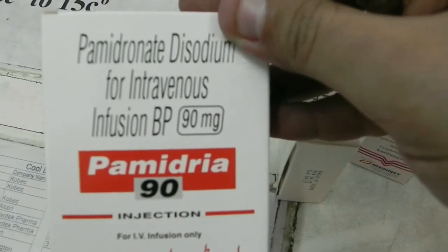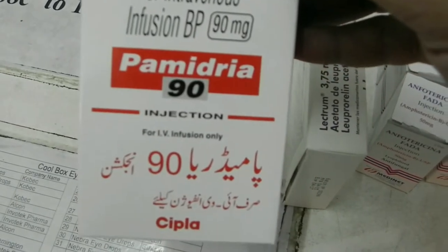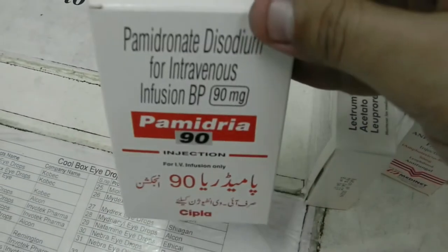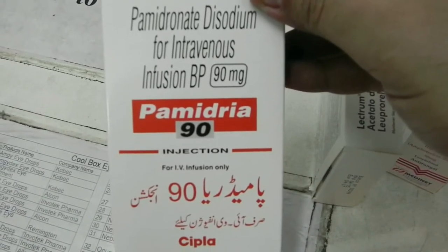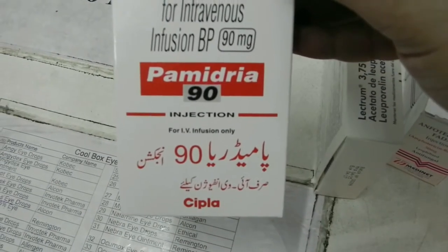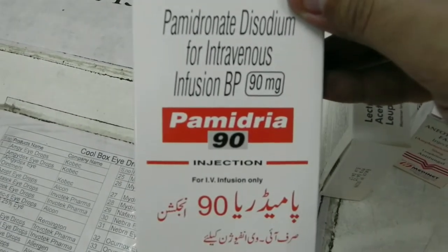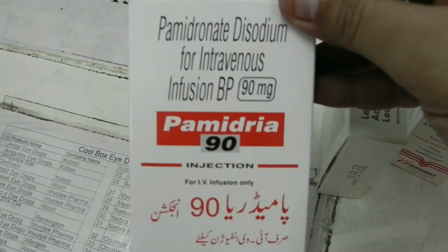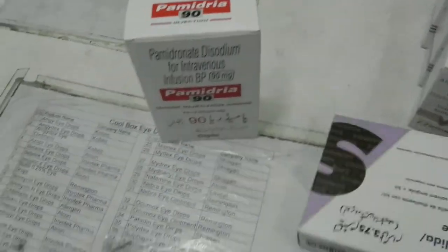This is pamidronate disodium for intravenous infusion. It's not commonly prescribed, but it's often difficult to find this drug, and it's pretty expensive. It's by the brand name Pamidria. Pamidria. This is one of those bisphosphonates that you use in osteoporosis, like risedronate. So, Pamidria. Then we have Lectrum.